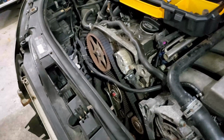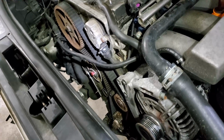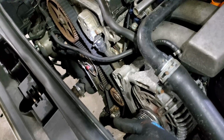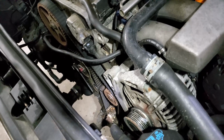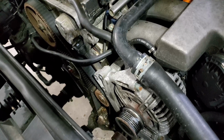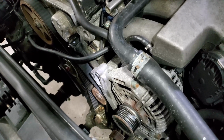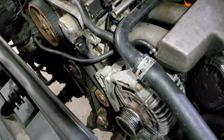All right, so we have got the timing belt cover completely off, and you can see right down here, right where my finger is now casting a shadow, there's a 12-point bolt that fastens to the crankshaft. That's the crankshaft down there. Well, the crankshaft pulley, the timing belt.